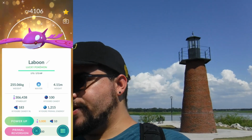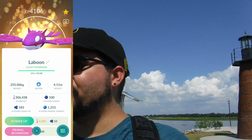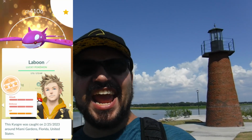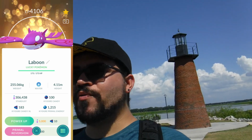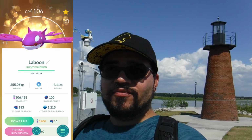So I got a lucky trade, right? Finally, my first one since being in Orlando, and it turned out to be this shiny Kyogre, and it is a 98%, wait for it. So 183 Kyogre candies. Without remote raids, that means I'm going to have to do it the old-fashioned way. But I actually like the old-fashioned way better.